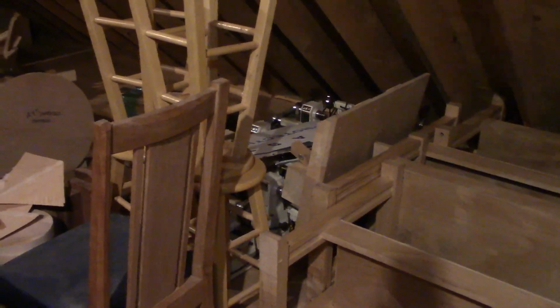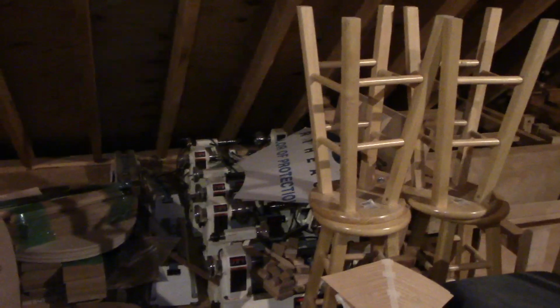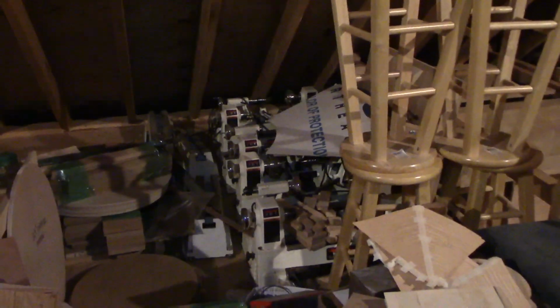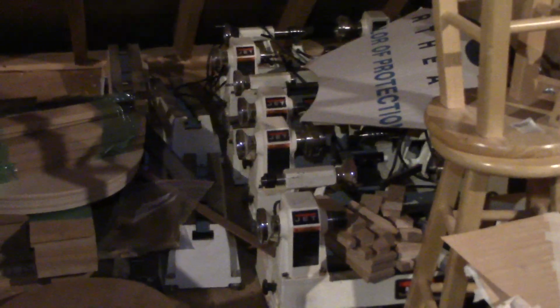If you step up this way, you can see them better. There's some Jet mini lathes in there. A little further. You want me to move the card? No, it's okay for now. I'll just roll it a little bit. Yeah, those lathes are really sweet. They've worked really well for classes, but I haven't had a turning class in a little while.